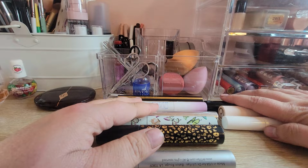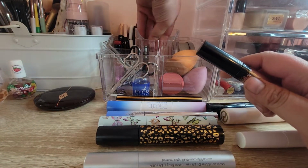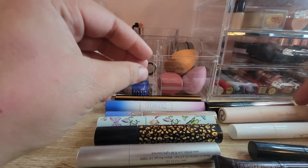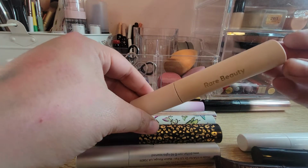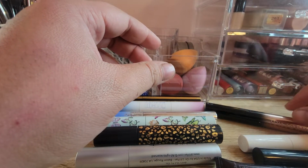There's a few of them that are probably really old, and I just need to trash them. Okay, of course, first up is my Rare Beauty. I am definitely keeping that. I use it all the time. It's my favorite. It's just something about it. It's so good. It's just in black. It's a really good mascara.